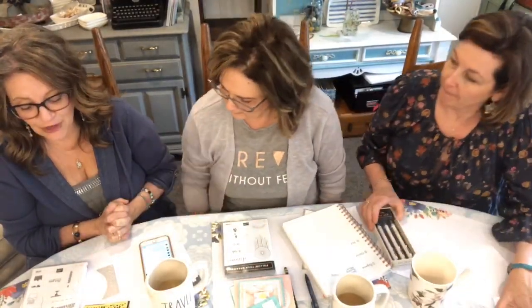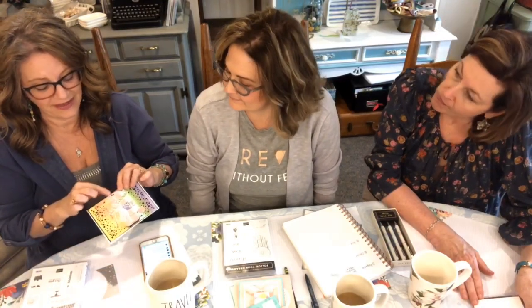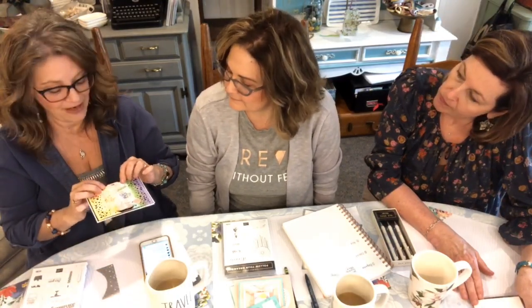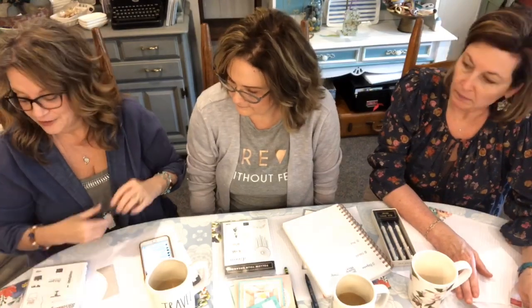I used almost all of the dies in the set that I've never used yet, since I've had it a year and never used it. Hi, Carla. I wondered what it did, so I ran it through. It does cut like here, so I don't think it's necessarily a tag, but it does fit perfectly between these two when you line them up. That's really cute.